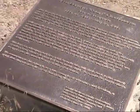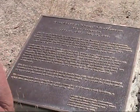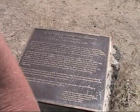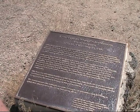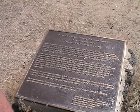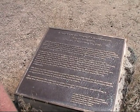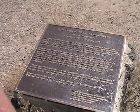Okay, now this one. This plaque is dedicated as a memorial to John Baptiste Pomp Charbonneau, whose personal life experience elevated him to national recognition in American history. He began his road of life on an epic journey westward. The youngest person accompanying the Lewis and Clark expedition, Pomp was carried in a cradle board by his mother, Sacagawea, a Lemhi Shoshone. Following the death of Sacagawea in 1812, young Pomp came under the guardianship of Captain William Clark and was schooled in St. Louis, Missouri.